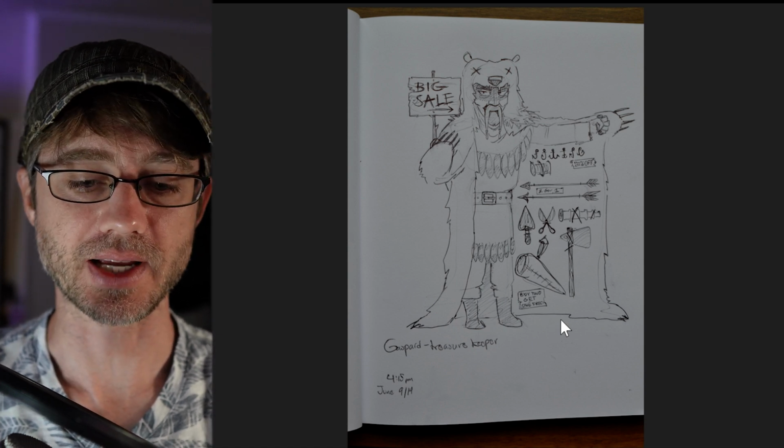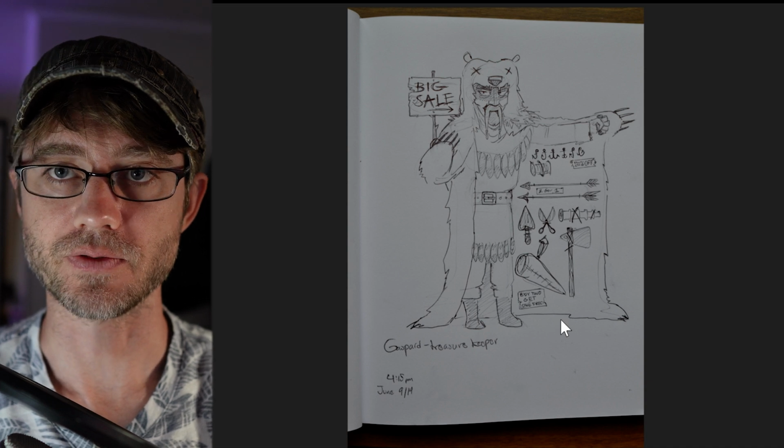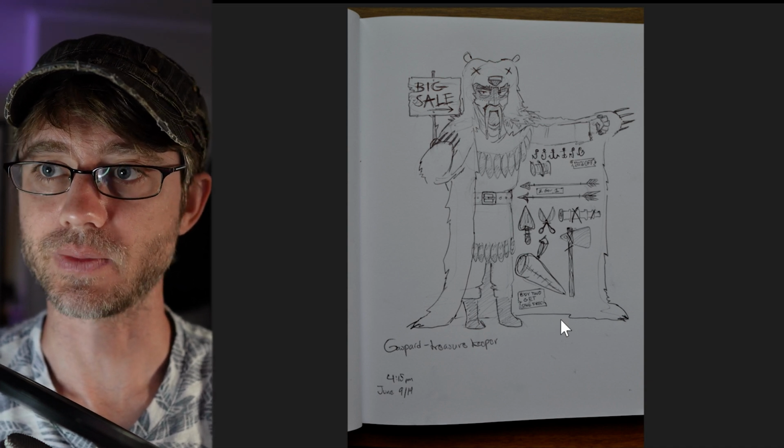I think that's a really interesting idea. It doesn't really fit with the current story of the game, but maybe when you move to a different area later in the game, we can still do something like that.